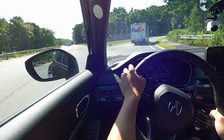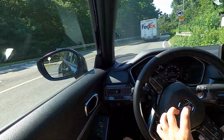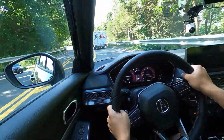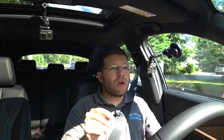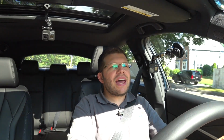Now, I am starting off in sport mode. I think it's really important for Acura to nail this drive mode, mostly because of the competition it's going up against. And also, of course, for enthusiasts, they want to have a car that is affordable, that is economical, and especially right now in 2022, we want to see that. But you also want to have more of a fun and athletic driving experience as well.